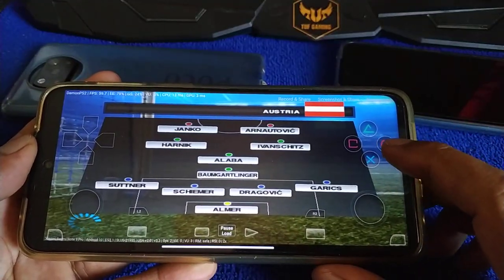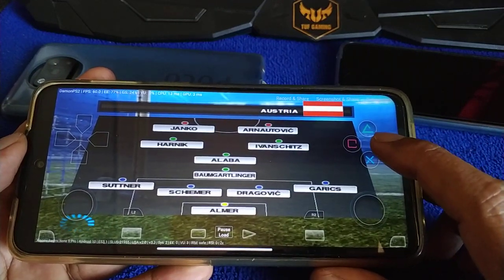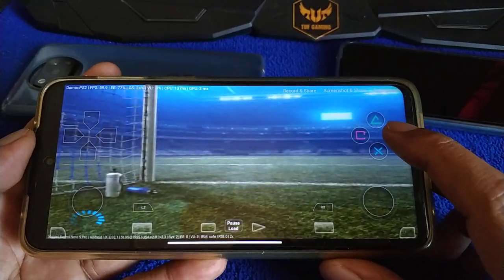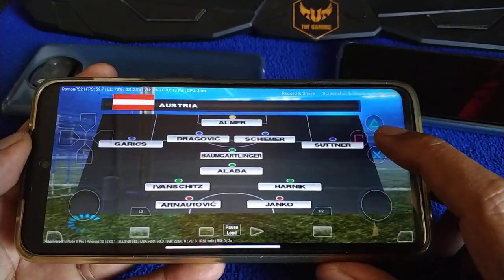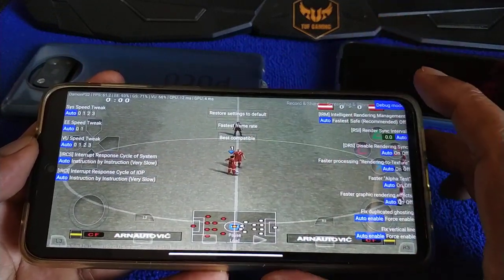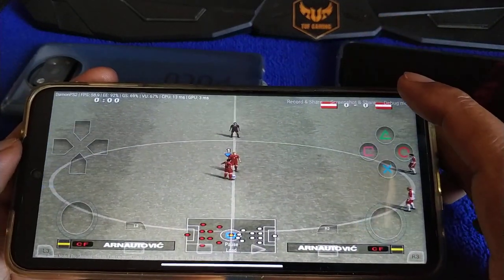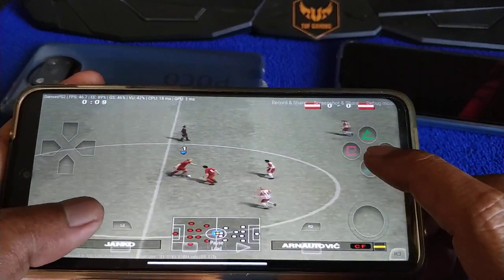Okay, back with the Redmi Note 9S. Problem with the emulator, cannot read the save state. Now I'm using default setting. Default setting.